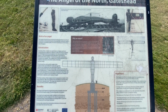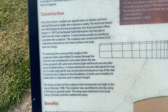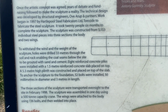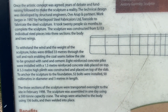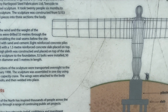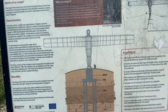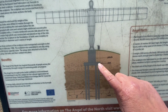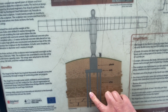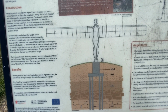Okay, so some facts and figures. So first off, which I thought was quite appropriate for today, the sculpture itself was built to withstand wind and weight. So it was drilled 33 metres through the soil and the rock, which you'll be able to see here. So there's the actual angel on the top. If I zoom out slightly, you can see that she stands on a plinth, and she also stands on a slab, and then there's four columns, which are called piles, that kind of hold her in place.